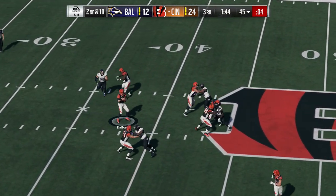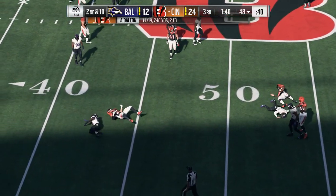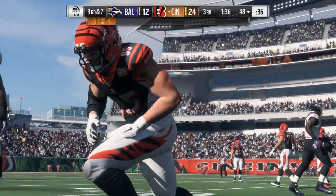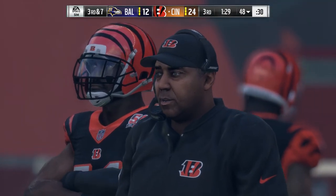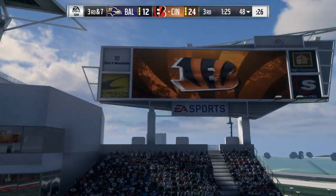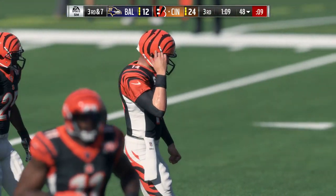Dalton throwing on second down. Complete to the right side. It's Eifert. And he'll get it out a couple yards shy of midfield at the 48. Only 3 yards on the catch. It's third down. I think it's okay there. They didn't get a whole lot on that play, but it's nice to have a safety valve that's built like this guy. Big target, guy you can spot pretty easily. Put it on him when your other targets aren't open.